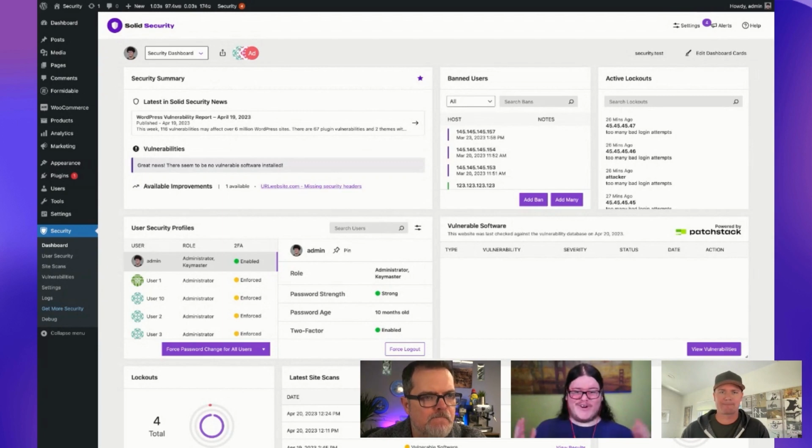If you're a current iThemes Security user, you can already see the huge, fresh new coat of paint that is attached to the Solid Security dashboard. And it also comes with new functionality as well. So we have this new security summary card here that we've made bright. It's the first thing you'll see, called out with this nice purple star to give you a high-level overview of the security of your site.